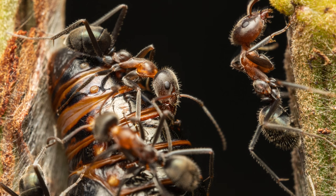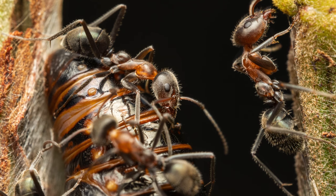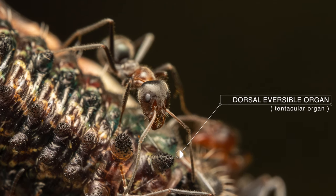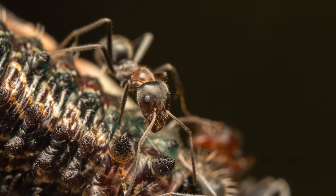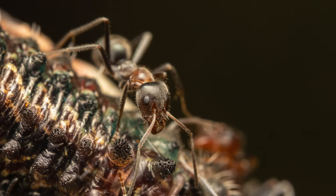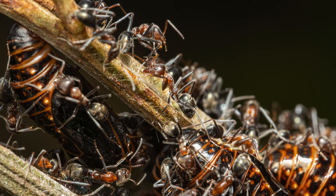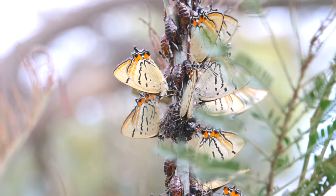There is also a third type of glands that need to be mentioned. These are located on the eighth abdominal segment and are the so-called dorsal eversible organs or tentacular organs. They are shaped as long cylindrical tubes that can be turned inside out and are topped with a brightly colored ring of spikes. The function of these glands is not certain, but the release of these volatile chemicals may either repel or attract the ants. I believe it was the latter in this instance.